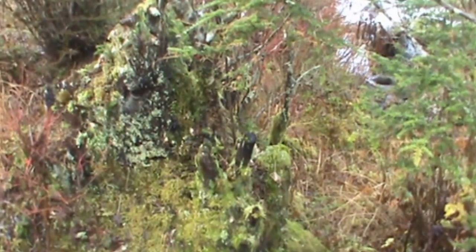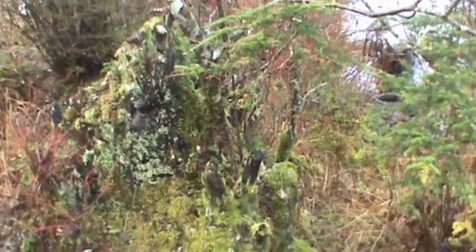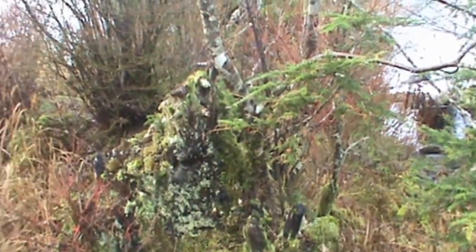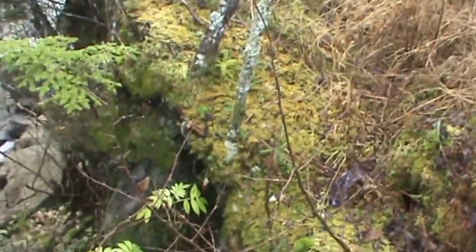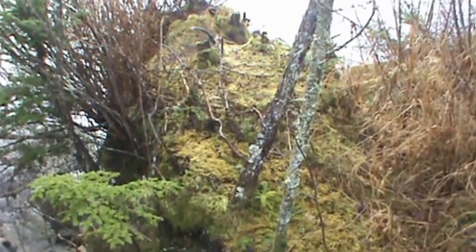Sitka spruce that lives here lasts forever, in one way or another, almost. And some more interesting plants to look at.